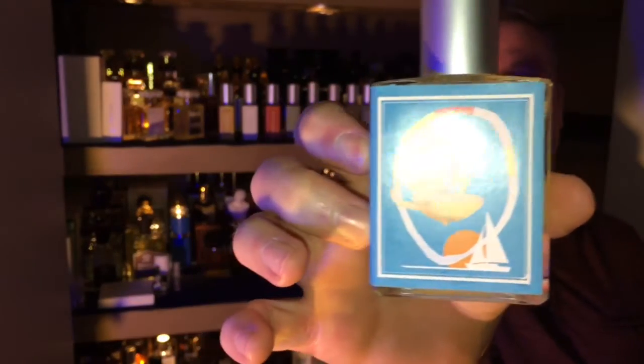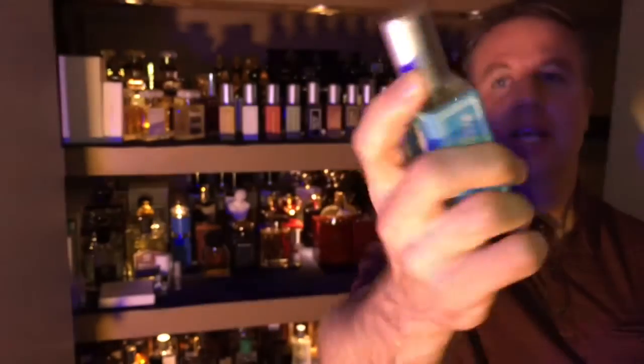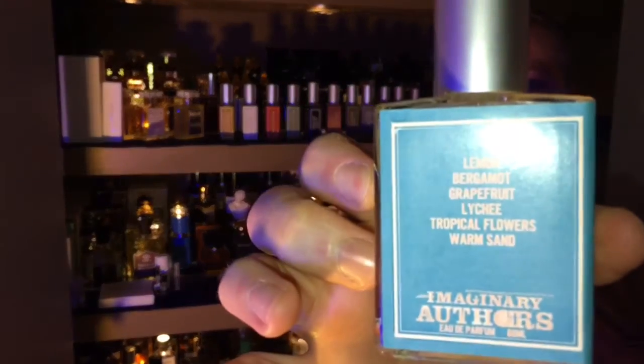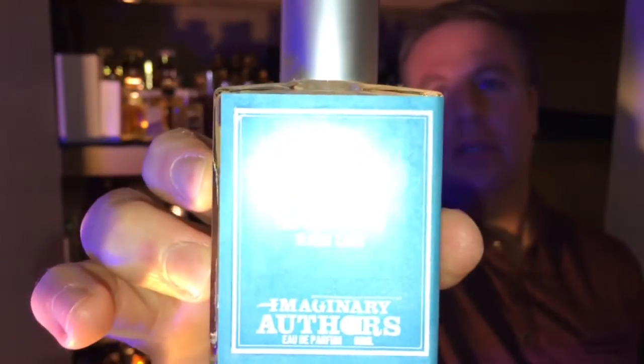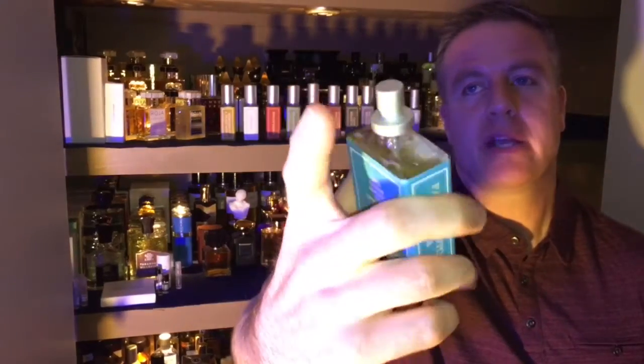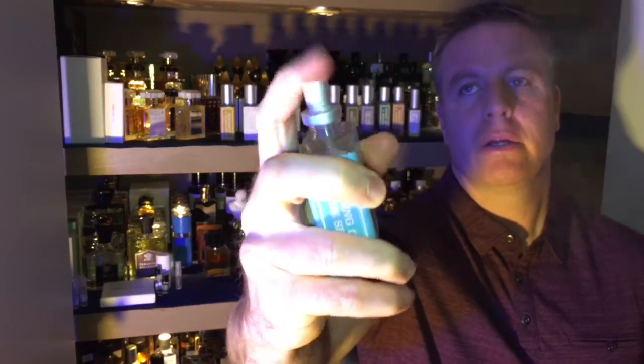As you can see the bottle, just a nice presentation, nice and easy to hold on to. There's your notes, everything too. Now this is the vintage juice with the older cap. I'm just kidding, it's probably not vintage juice. Is it, Josh? No, but this is the older bottle. The newer bottles are really nice too, but here's your sprayer. Just a nice spray.